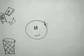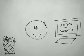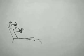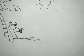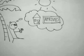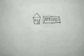With OneForm and Green ID together, John can now complete his entire application online without the old hassle. Applying for a property online is now going to be simpler, faster, and more secure than ever. So now John can relax, knowing that his application is in good hands.